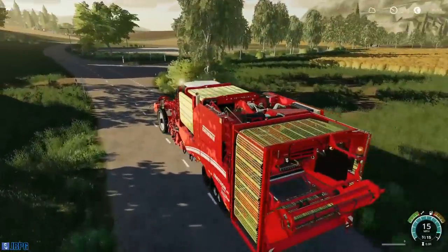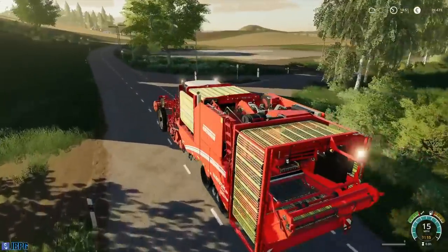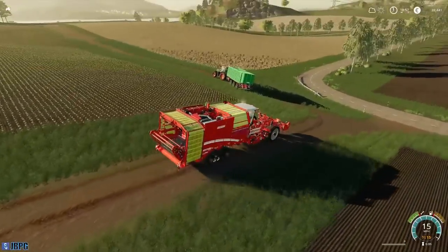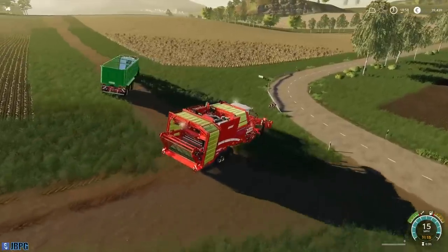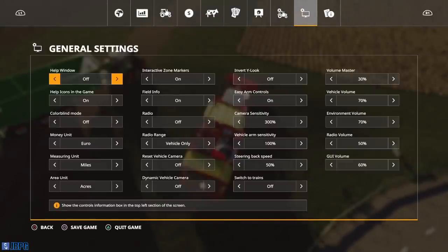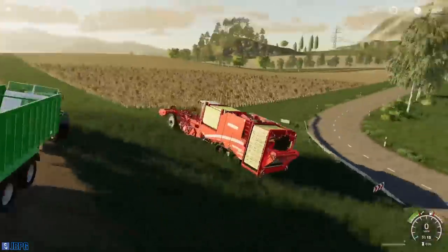It's going to take a while to get there as well, at only 15 miles an hour, so I'm going to cut ahead to the field and I'll see you once we get started. And as we actually see the field, it actually looks a bit more of a daunting task. This is going to take me an eternity to do. I'm going to slow time down to real time right now, because otherwise it's going to be night before I'm even halfway through this thing. So let's do that. Let's get this thing unfolded.